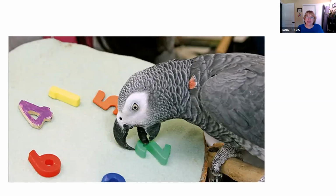If you've got a bird who's going to live to be 50, 60, 80 years old and they are a toddler their whole lives, there's a reason I don't have parrots. Unfortunately, he died relatively young. He died of heart disease at age 31. African grays usually can live up to 60.